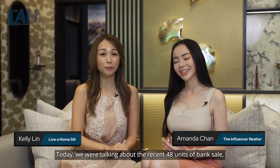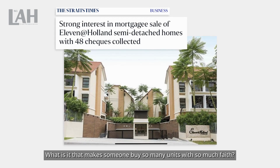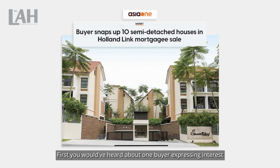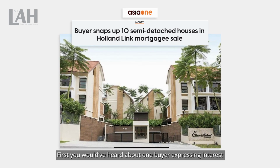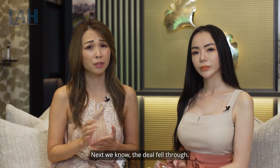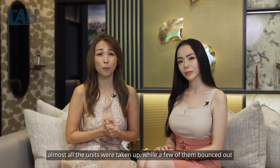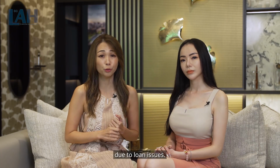Today we'll be talking about the recent 48 units of bank sale in 11 at Holland. What is it that makes someone buy so many units with so much faith? First, you will have heard about one buyer expressing interest in buying 10 units in one shot. Next we know, the deal fell through. However, within a span of 2 weeks, almost all the units were taken up while a few of them bounced out due to loan issues.